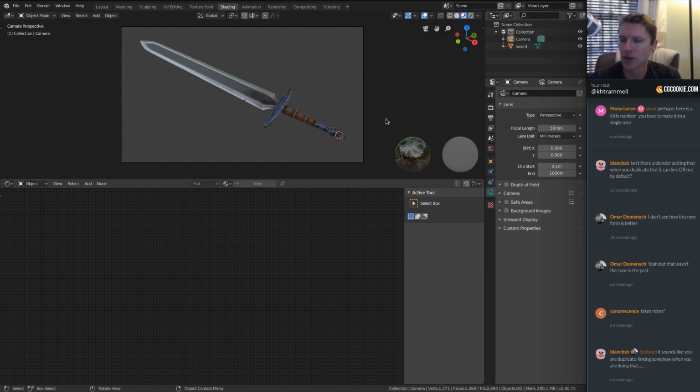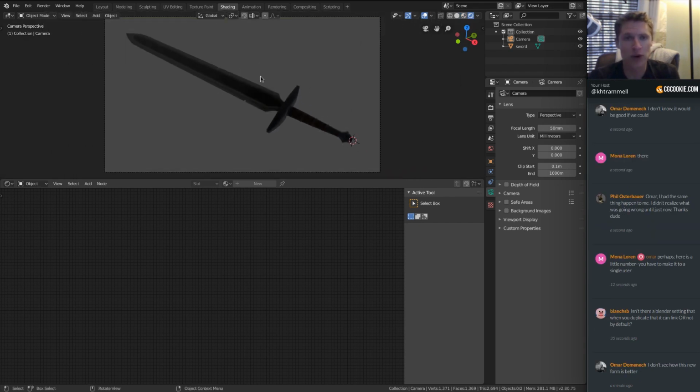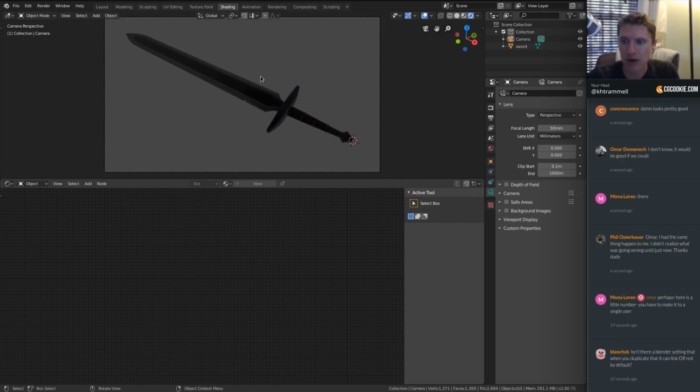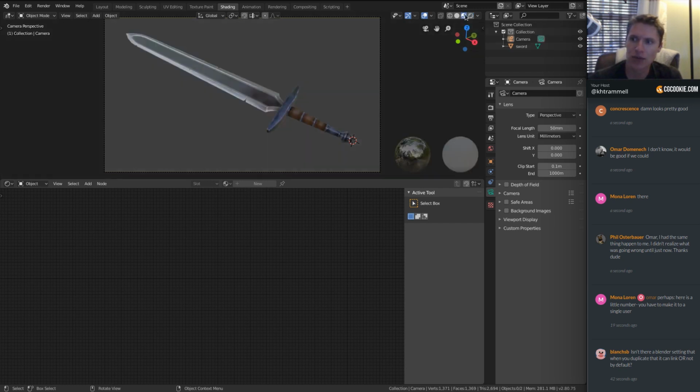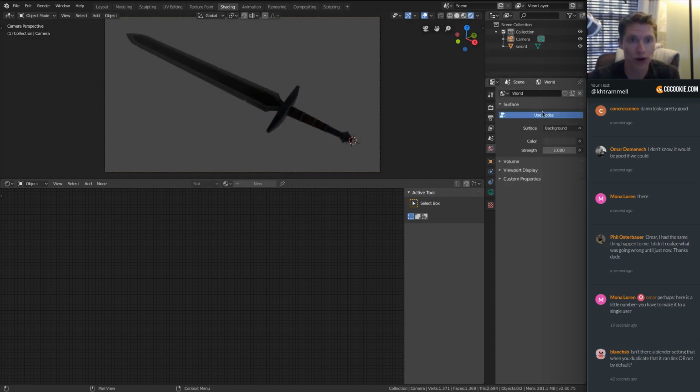And we can only do that through the rendered viewport shading. And you can see that we don't have any environment lighting anymore. So that's going to be the first thing we need to add. My slight complaint is that I can't use the HDRIs included with Blender as worlds for our render engine. I think that would be convenient. But we have to create our own.